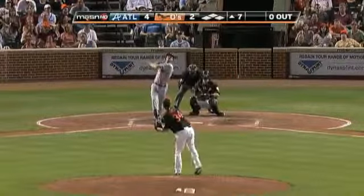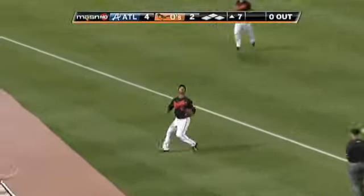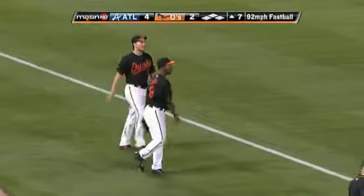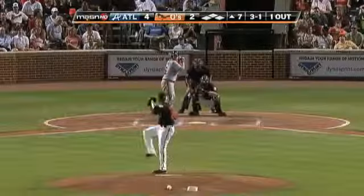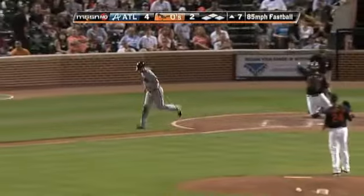And Jones right here will steal. Chipper Jones will pop up the first pitch. Melvin Moore in foul territory. One pitch and one out. Here is Castillo, the left-hander. Alberto Castillo out of the bullpen. If it's going to be to get lefties out, I better get him out. And he walked it. Yeah, and he does it.